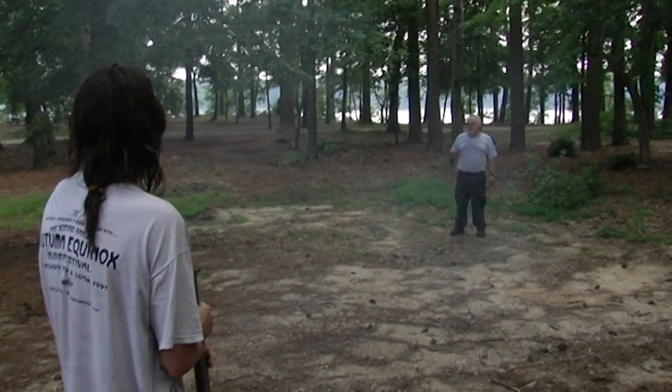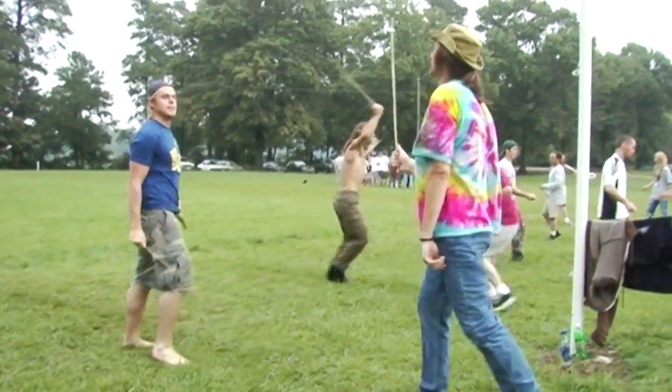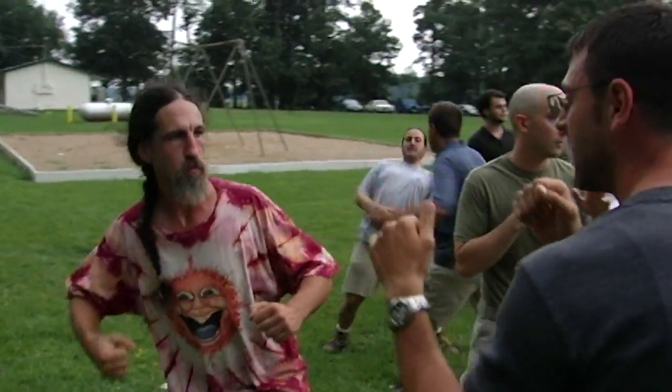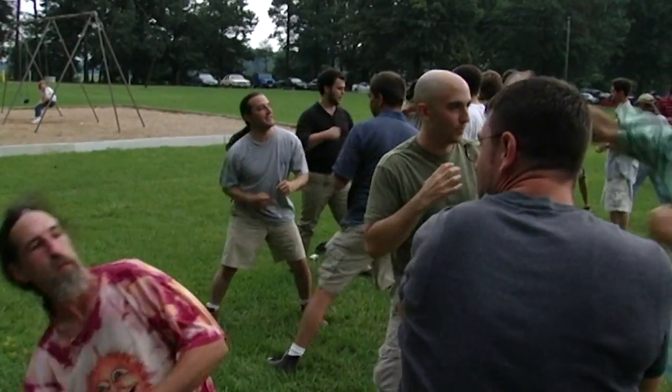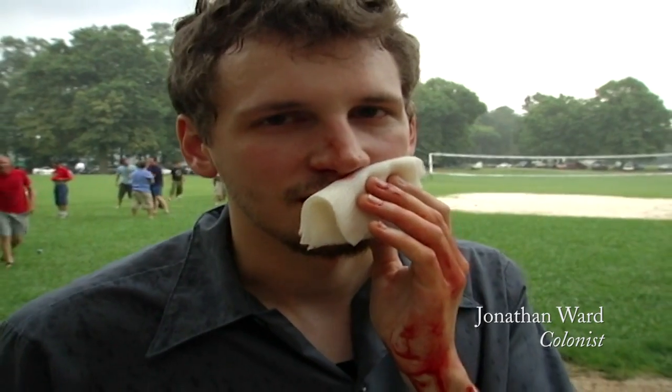I'm used to it. Once we selected our core colonists, then we brought them in for the training camp as well, and they learned, you know, musketry, and they learned how to fire, they learned swordsmanship. Unfortunately, accidents happen, as they often do.